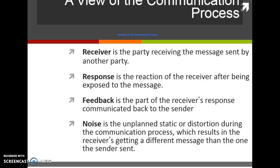Receiver is the party receiving the message sent by another party. Response is the reaction of the receiver after being exposed to the message. Feedback is the part of the receiver's response communicated back to the sender. Noise is the unplanned static or distortion during the communication process, which results in the receiver getting a different message than the one the sender sent.